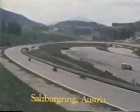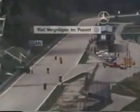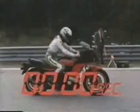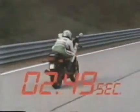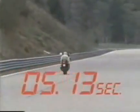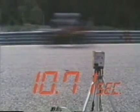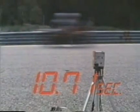At the Salzburg rink in Austria, journalists from around the world attended the unveiling of the new Kawasaki machine, putting the new turbo through standing 400-meter sprints in an impressive 11.2 seconds. Later, American rider Pee Wee Gleason slashed this to 10.71 seconds for the quarter mile, making the Kawasaki 750 Turbo the world's quickest production motorcycle.